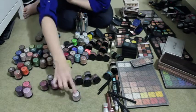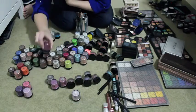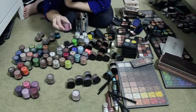Milk pigment I don't like. I used it, couldn't deal with it. Ruby red I do quite like. And pink pearl, that's a beautiful colour. Pinked mauve.